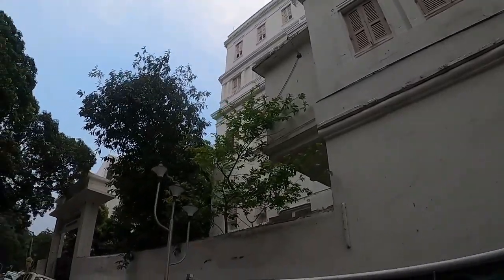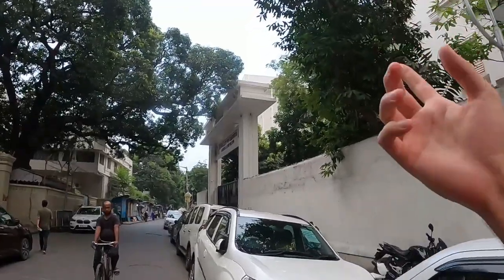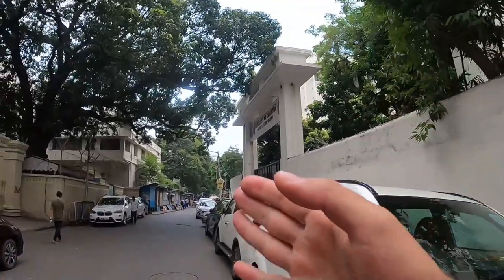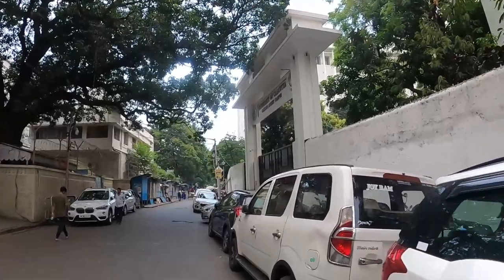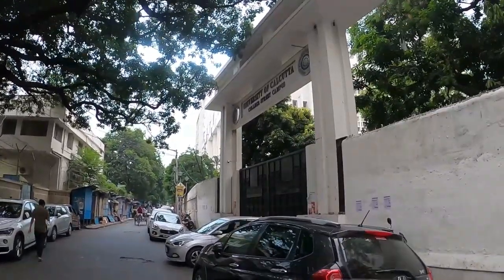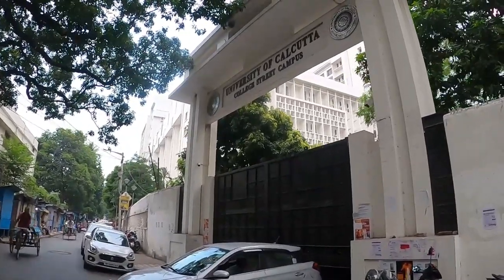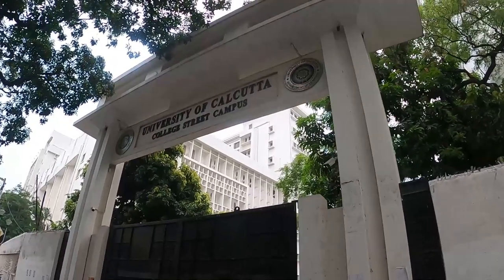Okay, guys. They said this way is the entrance, but now he's going to go straight and go right. So it seems like it's going to be a hassle just getting around this university. But here's the University of Kolkata. I don't know much, I should have done my research a little bit before, but you can see it's such a gigantic university.